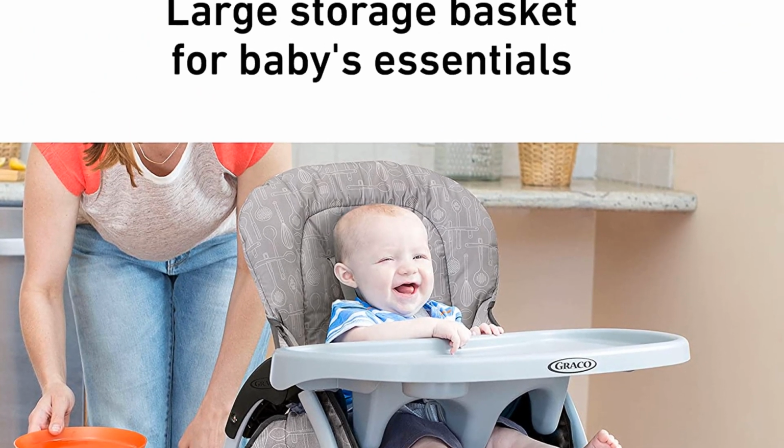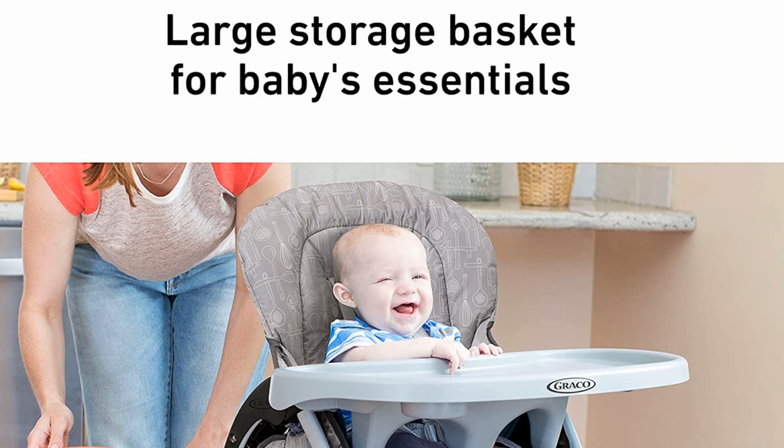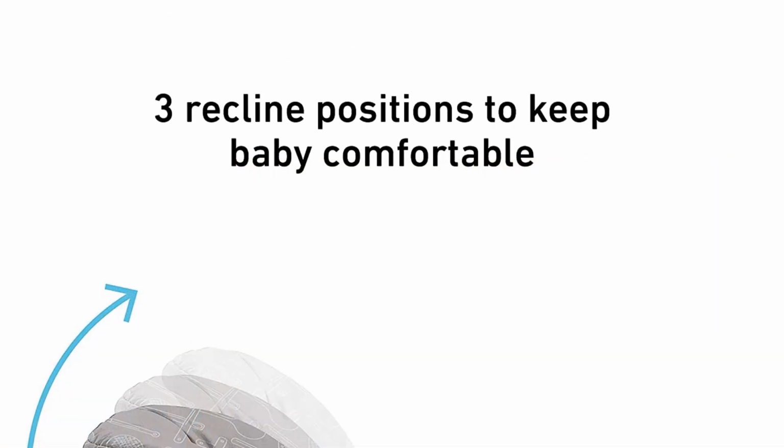Ck Slim Snacker is the ultra-fast folding high chair with a 1-hand 1-second fold. Moms and dads will love how easy it is.